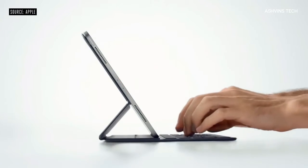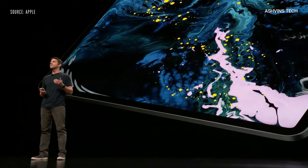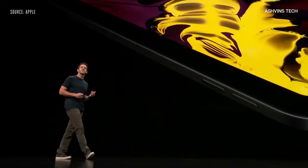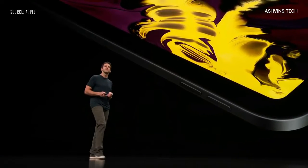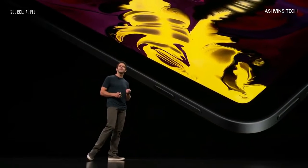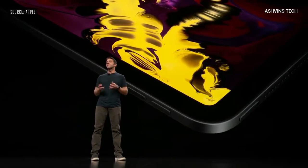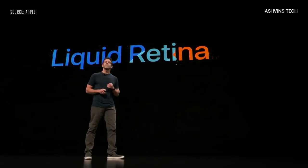We've always felt that the iPad should be all about the display. And in this new iPad Pro, we have an LCD that stretches from edge to edge and top to bottom. Now, we achieved this design by rounding the corners of the display using the same pixel masking and anti-aliasing technology that we introduced in the iPhone XR. And just like in the XR, we call it a Liquid Retina display.